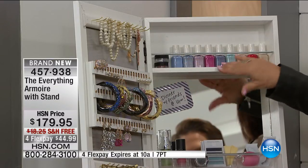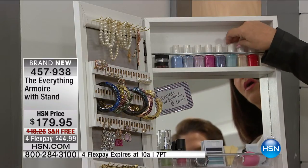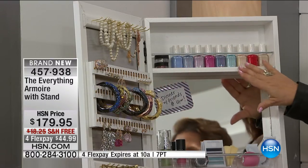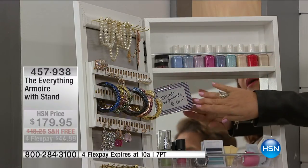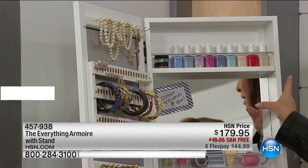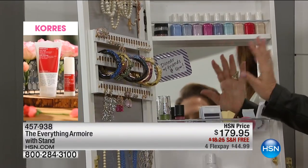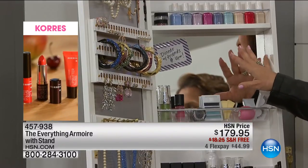Up here, I have a gorgeous little shelf with a little bar so things don't fall out. All of my nail polishes. And you can put absolutely anything. It really adapts to your particular collection. Right below that, I have a beautiful optically correct mirror. Remember, this is made in America. So we have a real optically correct mirror, not a cheap one from China here.